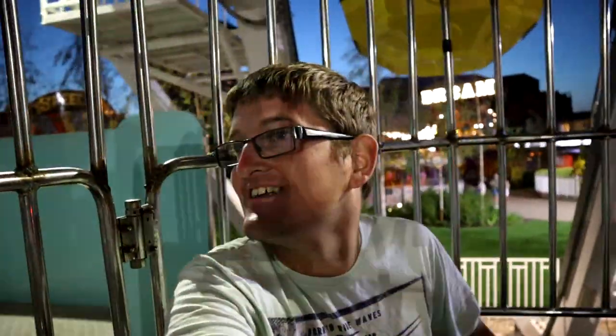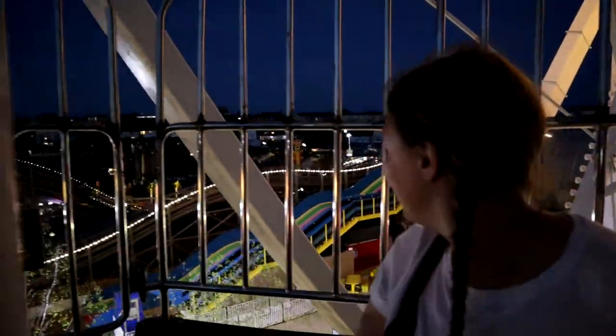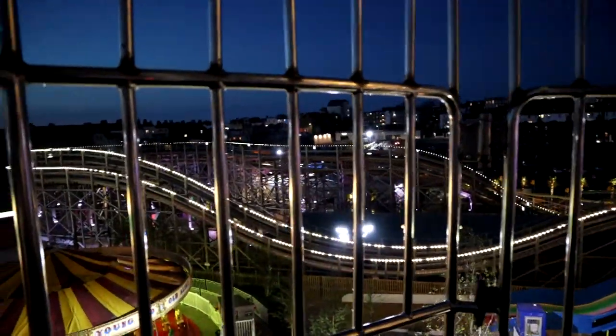Oh, the park looks absolutely beautiful now. The sun's gone down. It's dark here at Dreamland. All the lights are on. Beautiful. And the Scenic Railway has just lit up as soon as we got into our gondola just here on the Ferris wheel. Hey, there we are. Look at that. Oh, it's beautiful. Yeah, we'll chase the lights on there.